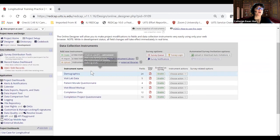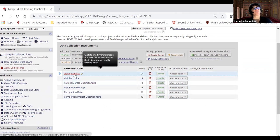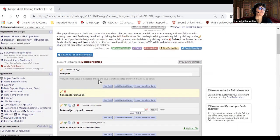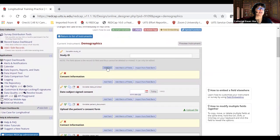So in this particular one, I haven't enabled any of the surveys, but they all have the possibility of being enabled as surveys. I didn't enable the surveys because I want to show you first how it looks without the surveys. We'll walk back over to this. So there are six instruments that make up this project. And if I click on the instrument, which would be the same as your template, you'll start to see how the design is set up. So remember, add fields, add matrix fields.